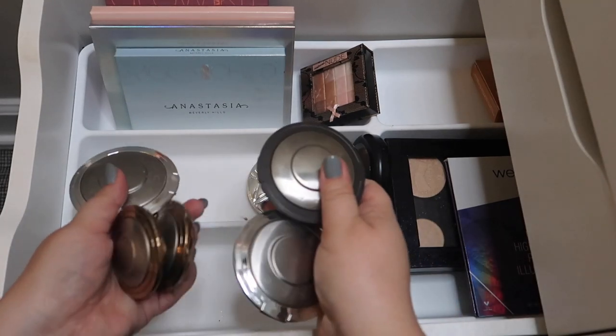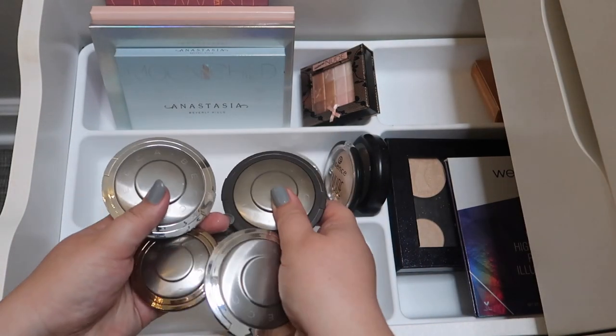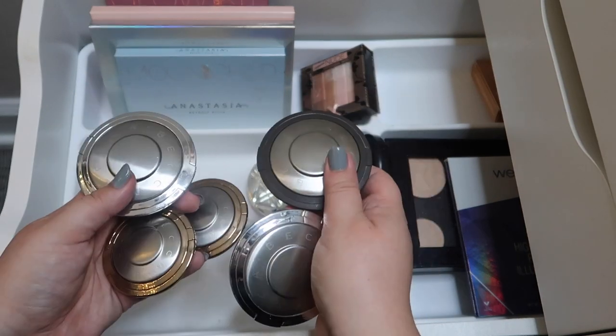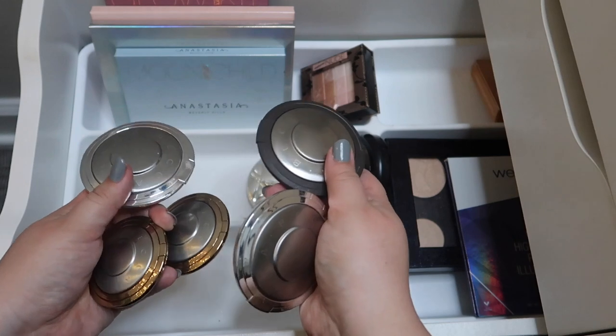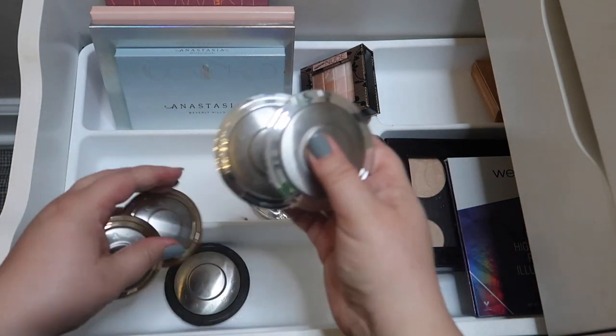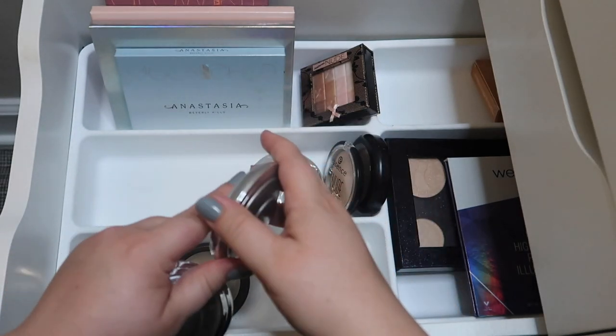Okay, so we're getting to the Becca highlighters. I have a conundrum here. I don't really use them that often, but I don't want to get rid of them because Becca's about to close down, and so they're going to be special, you know? These I'm definitely keeping, these two, my two versions of the Royal Glow highlighter.